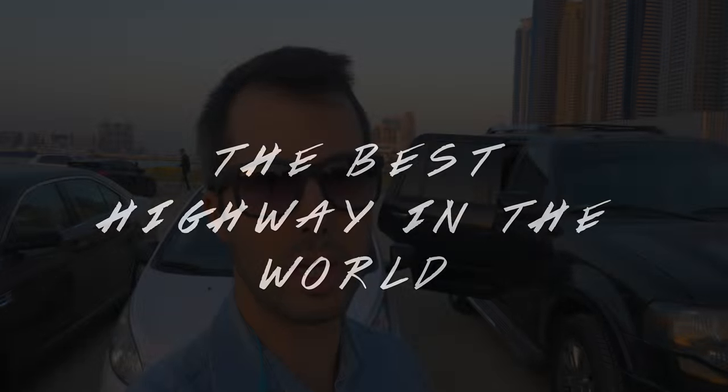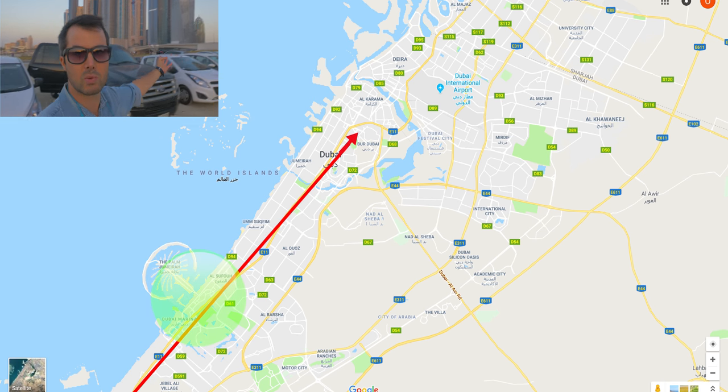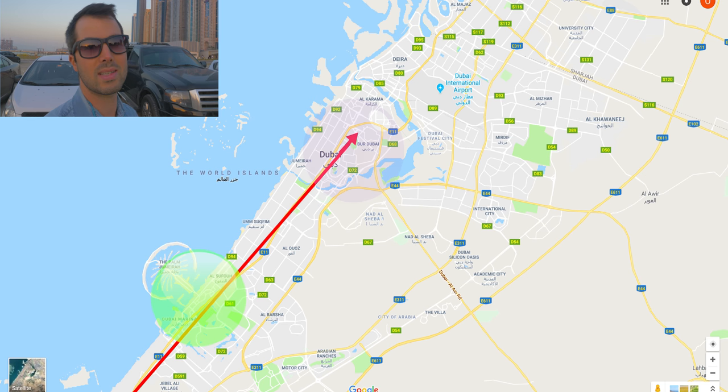We're not going to go through the usual road. We're going to go through Sheikh Zayed. It's one of the most technological and most beautiful roads in the world. It's like a highway that goes through the whole city. So you're going to have two skylines. The Marina skyline, which is this one right here, and the other one, the business area.